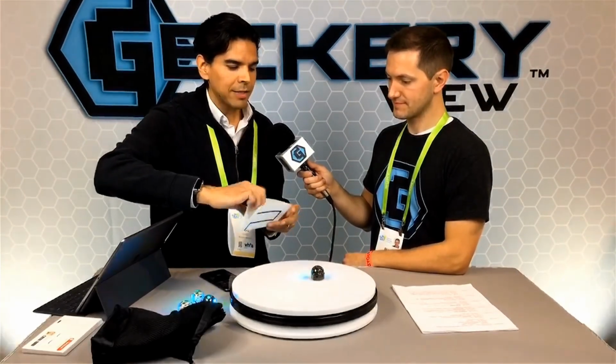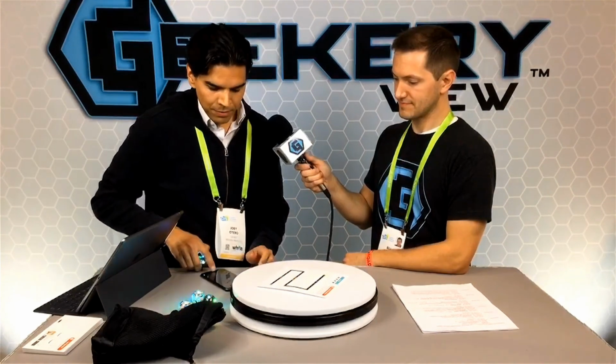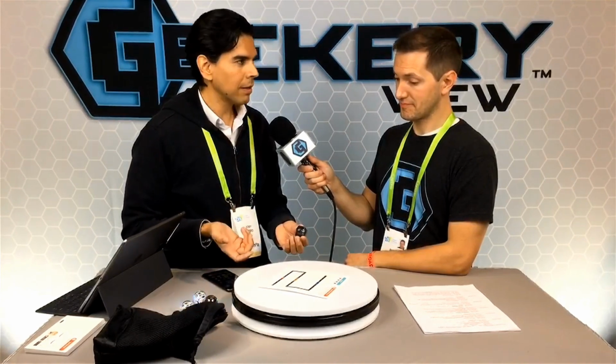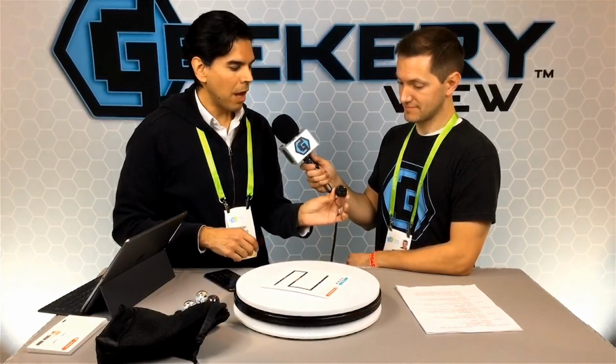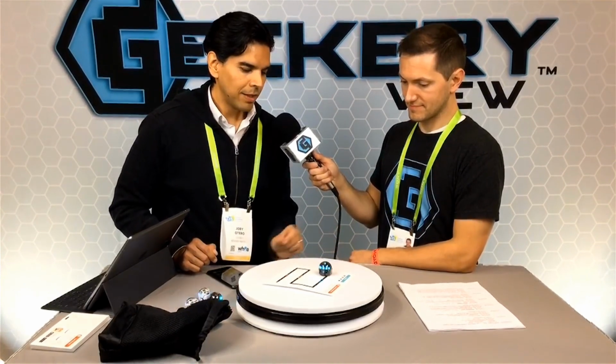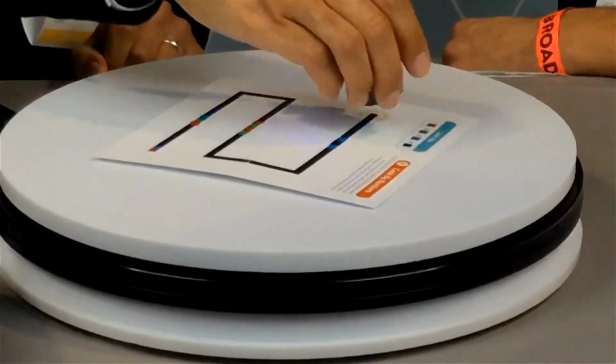And one last thing I really want to show you that's really exciting is that even without the app, like I said, you can work with your Evo. But one thing that's really cool is that there's a way to code with your Evo even without the app at all. And it works by using color. So you can see my Evo's off right now. It's not connected to the app at all. If I put it down here, it will follow the line and start.